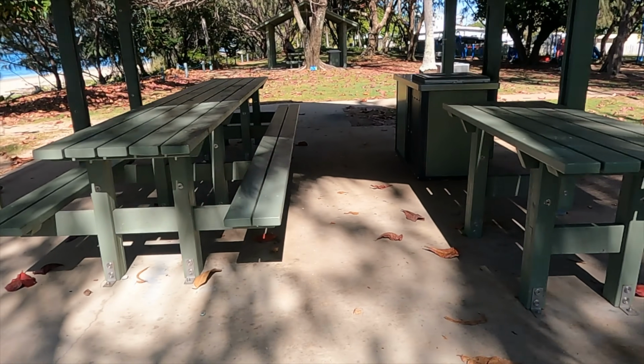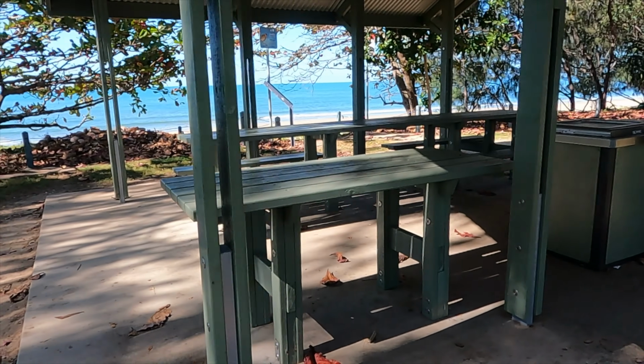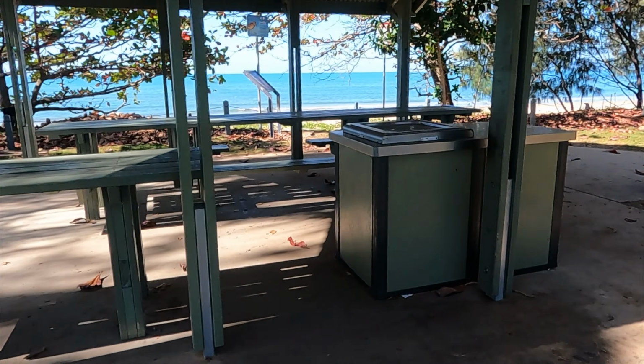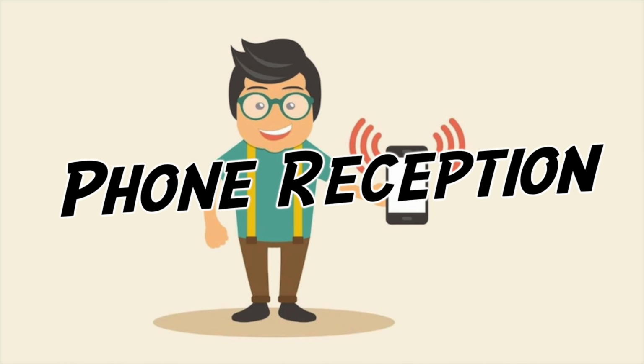Rightio. They've also got picnic areas and barbecue areas, which is a bonus. And the thing I like about it, it's all in one. It's all undercover. So if you do park over there in the free campsite, you've got a place here to cook and prepare your meal. Look, it's even got a table and everything here. How cool is this?